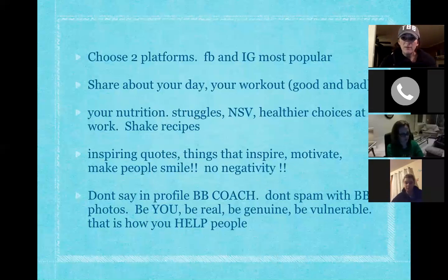So maybe your workout. Maybe like today I was like, guys, just because I do health and fitness doesn't mean I want to work out every day. Like I don't love working out. I just do it because I know it makes me feel better. I know it'll make me a better person, and I get paid to do it now. So share about it. If you had a workout and it was difficult, share about it. People want to see the real raw you.